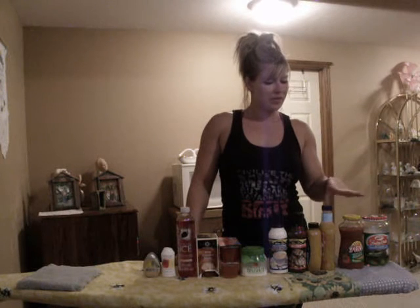I use it more of like a marinade sauce, just to give my chicken extra flavor and just to give it a little bit more of a juicier texture. So the salsa is really good for that.